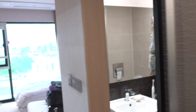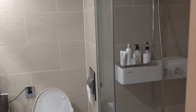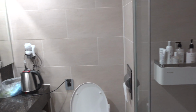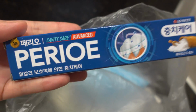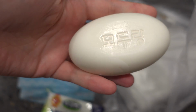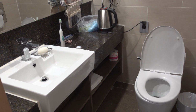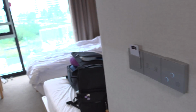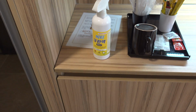So I realized I never actually showed my whole room in its entirety. So here we have the bathroom. It comes with shower gel and shampoo and conditioner. And then they also provided a bag of toiletries. They provided a tube of toothpaste, 2 bars of soap. One is for all-purpose soap and the other is for laundry soap. And then a body scrub, toothbrush, and some Q-tips. They provided 7 additional towels. They also provided 2 extra rolls of toilet paper and a bag of tissues. They also have this bottle of cleaning agent or disinfectant to use.